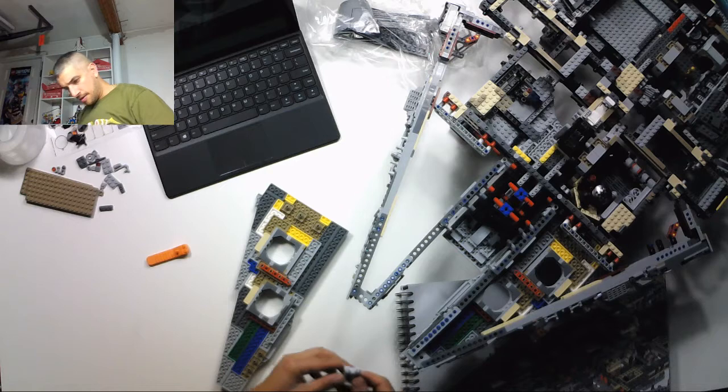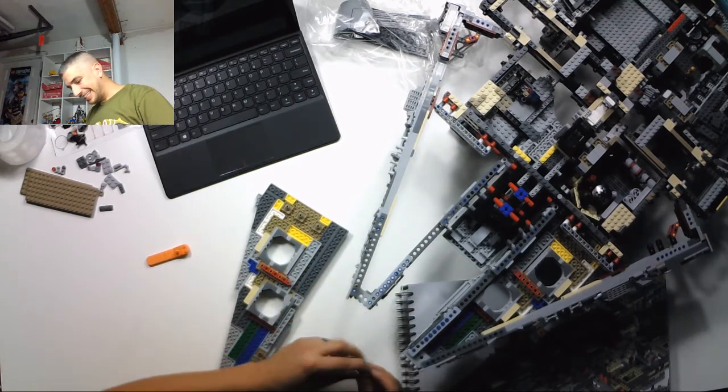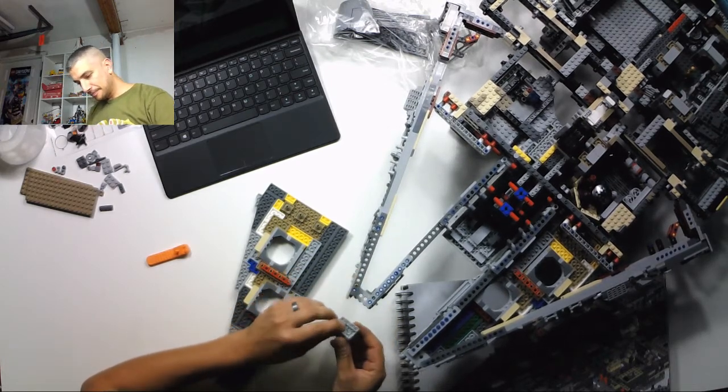So, well, this one's got a lot more Technic parts. You're going to love it. Oh, yeah? Am I going to love it? You love Technic parts. You do. I say you don't, but you do. I do. Love them, love them, love them.